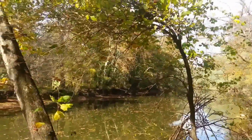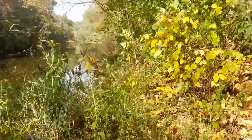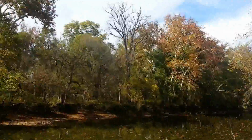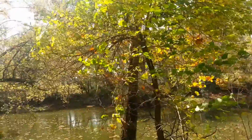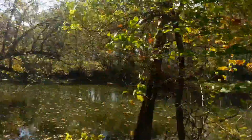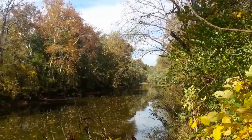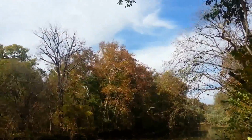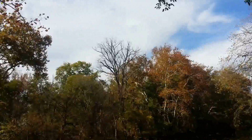So, let you guys just enjoy the riverfront view here. Some sycamores on the other side, I believe, because this is a floodplain. The water's just sparkling downstream. But let you guys just enjoy this sight, then I'm going to end the video here.